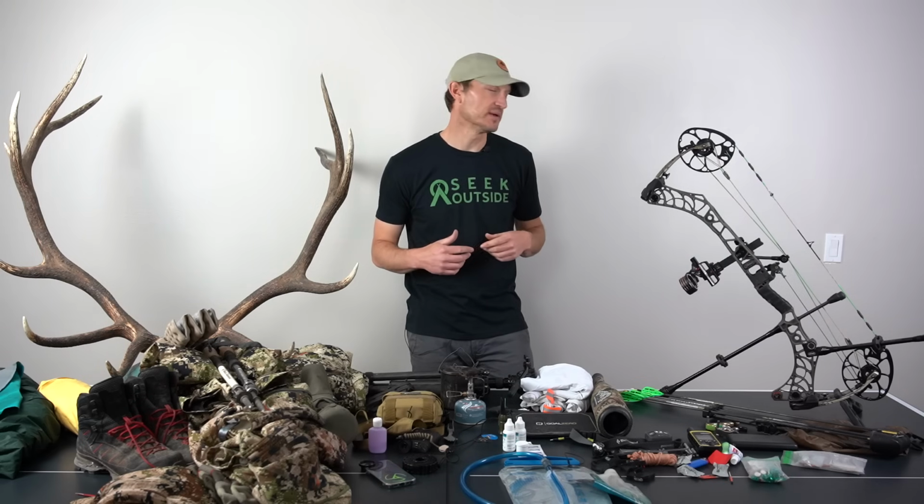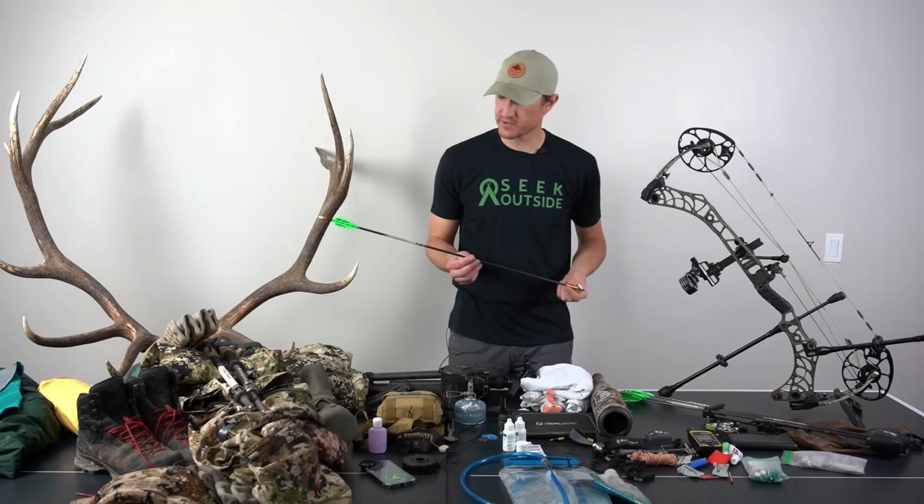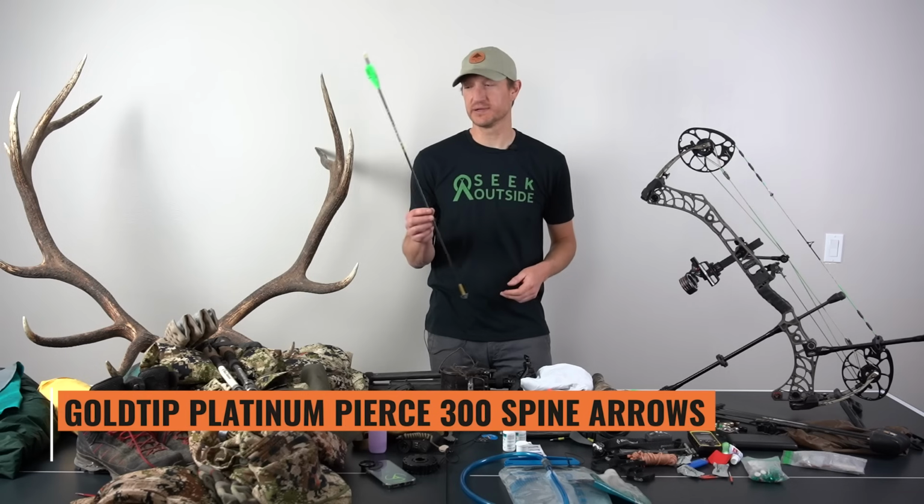All right, moving on to the arrows I'm going to be shooting. This is my all-time favorite arrow. This is a Gold Tip Kinetic Platinum Pierce.